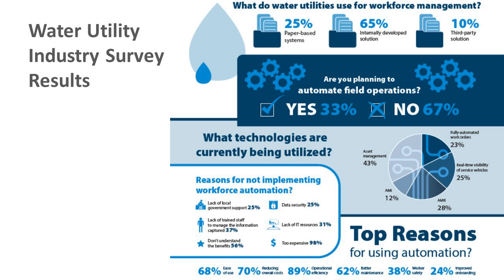One I particularly want to highlight is "too expensive." 98% of those reporting why they're not moving to automation say it's too expensive. What's fascinating about this is the top reasons for using automation. One of those is reducing overall costs, which 70% report. Another is operational efficiency, 89%. So not only are you getting better quality of data and, I guess, more customer satisfaction at the end of the day, a lot of this is reducing overall costs, even though the fear is that it's going to be too expensive. I think that comes from not looking at the whole life cycle and the real loss.